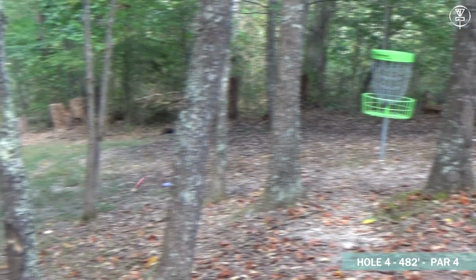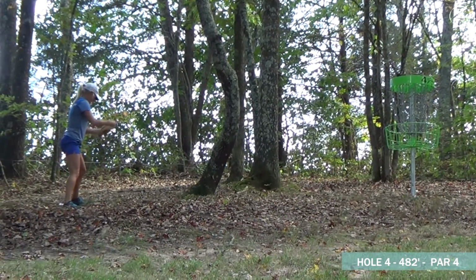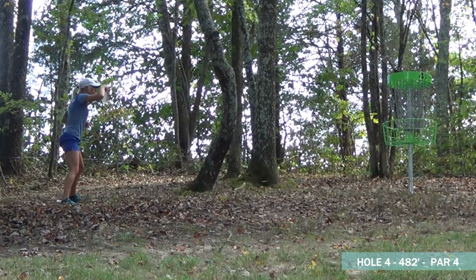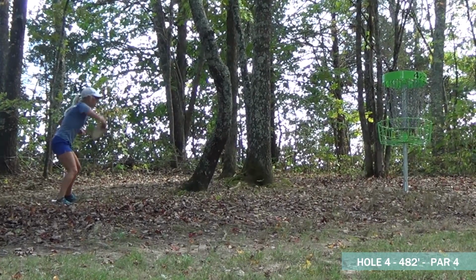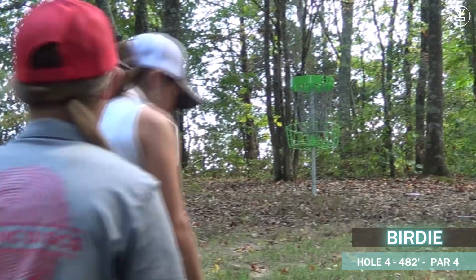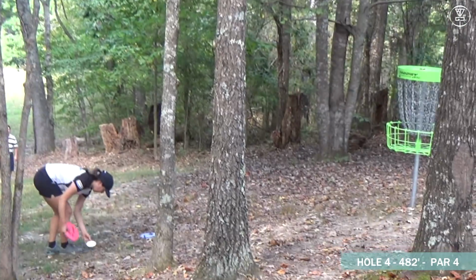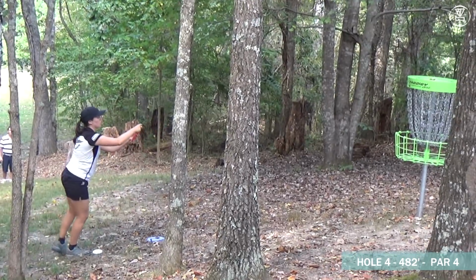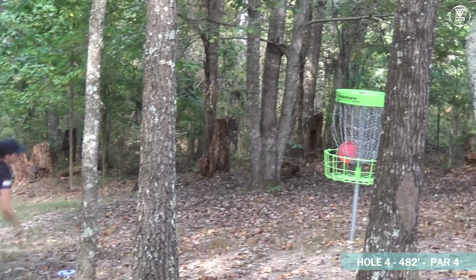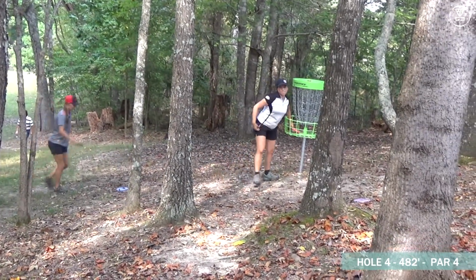Oh, man. Unfortunately wasn't able to convert with the birdie. Let's see if Katrina can get hers. And she does. Outstanding birdie. Lisa's going to be tapping in for a 4 here. Definitely no shame in getting a 4 on this hole.